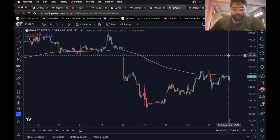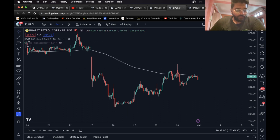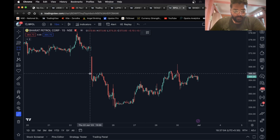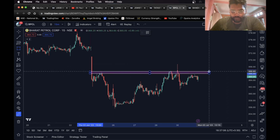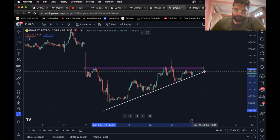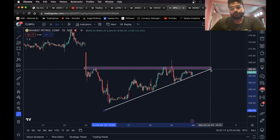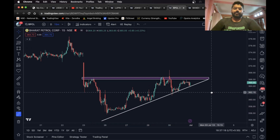Moving on to the next one, we have BPCL. It's near 200 EMA on 15 minutes. As of now, I'm going to remove it because we mainly trade on price action. What pattern is this? This is an ascending triangle pattern, right? This is an ascending triangle pattern.